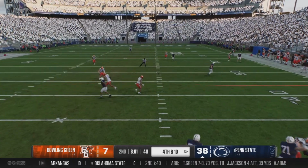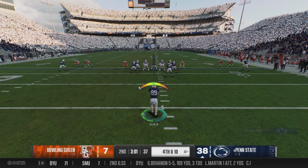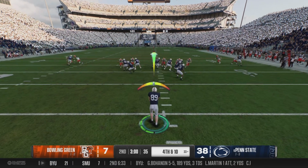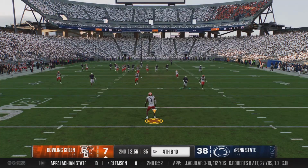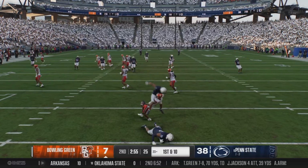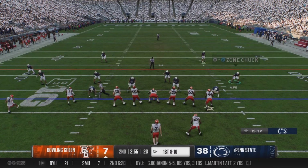Pressure coming. Blasted as he lets it go. That pass not close as he got drilled trying to deliver it, and it'll bring up fourth down. And that's a play on third down. This offense just has to do a better job protecting their quarterback, give him a split second more time to complete that throw, but they couldn't do it then.